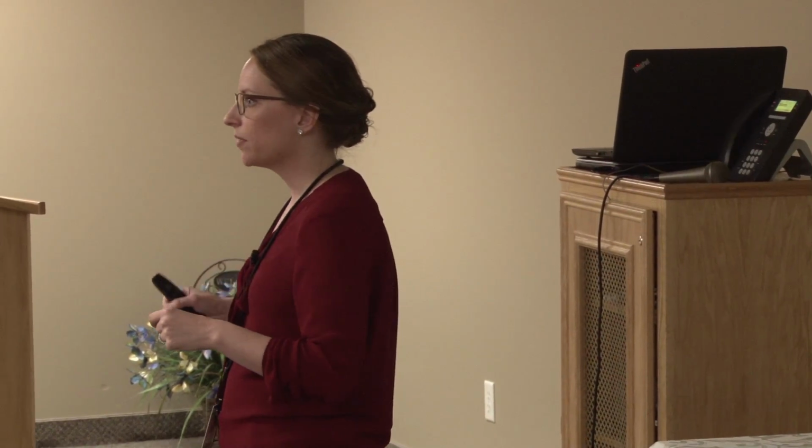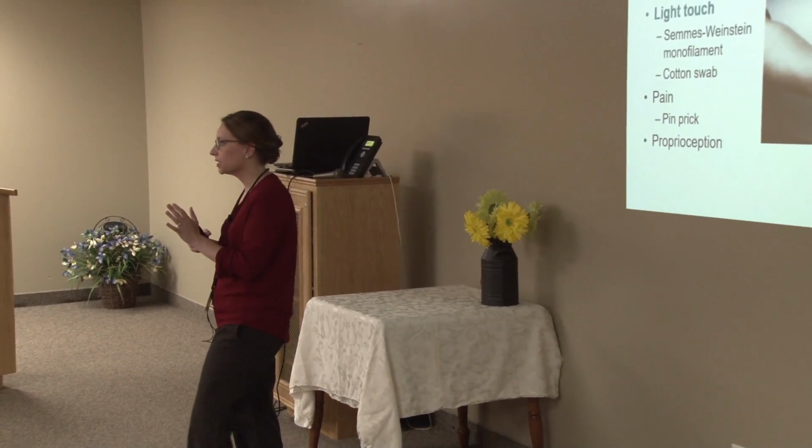An alternative to this monofilament is a little cotton swab. You just pull apart a little cotton swab a little bit and touch the bottom of your feet and see if you can feel that. We test your pain, a slight little pin prick. We're not trying to torture you in clinic or anything. So sometimes we'll break off a Q-tip and touch you with the sharp end of the Q-tip and see if you can feel that.